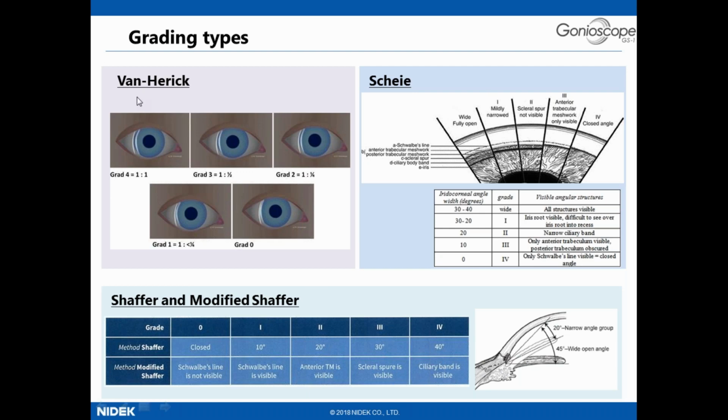Okay, so first we have the Van Herrick, which is only done by using the slit lamp light beam. So for this one, we don't use the gonio lens, and the doctor will classify the patient's angle status by the gap between the light beam on the cornea and on the angle.